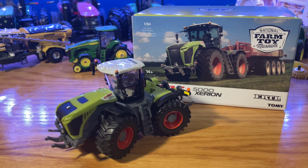We are going to be reviewing the Claas Xerion 5000. This is the National Farm Toy Museum tractor from 2021, so this is from last year. If you buy these straight from the Toy Museum, it goes to help support the National Farm Toy Museum, which is a great place. If you haven't checked it out, you should go check it out in Dyersville, Iowa. It's a really cool museum, and you can see a lot of different stuff there.